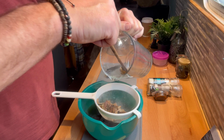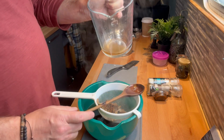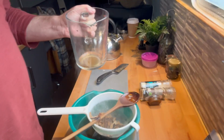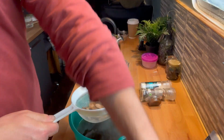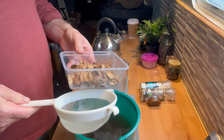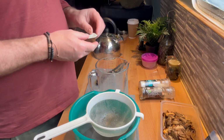Make sure we get the rest of the mushrooms in. You can just see in the bottom of there, there's unwanted gritty bits. So then what I do, I put the dried porcini in with the other mushrooms that I've already cooked in the jug.